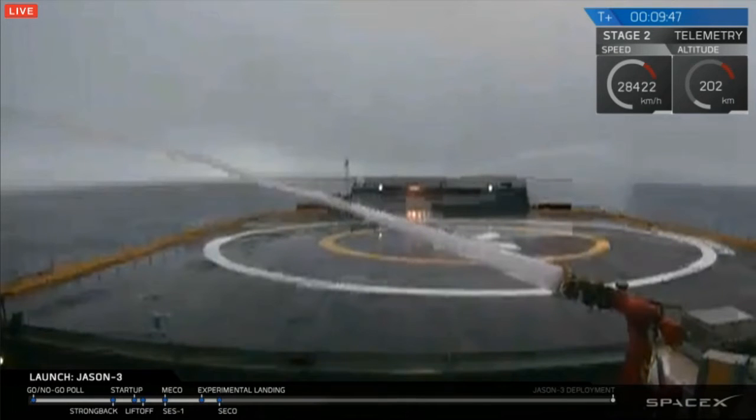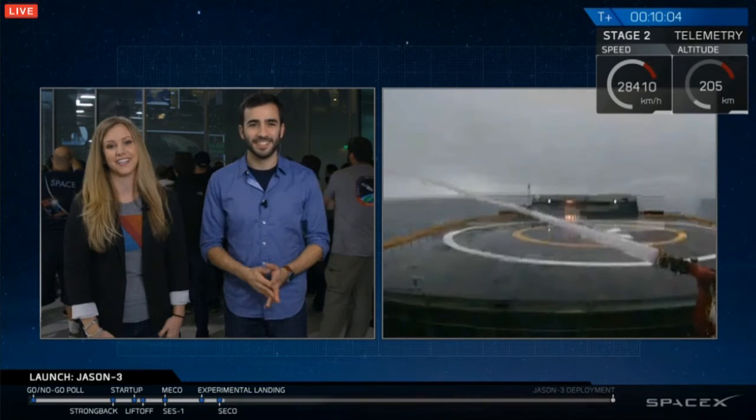It sounds like we just got confirmation that the parking orbit for the Jason 3 satellite in the second stage is good, which is fantastic. That means that we're on our way to our final polar orbit insertion, which, like we said before, is going to be about 820 miles away from Earth, also the distance from New York City to Atlanta.